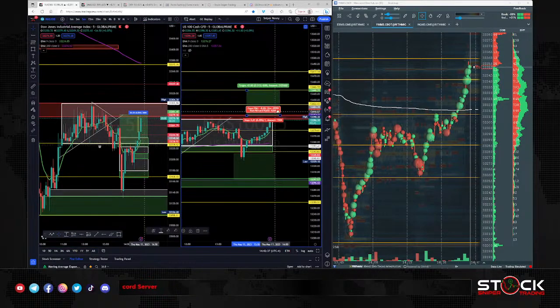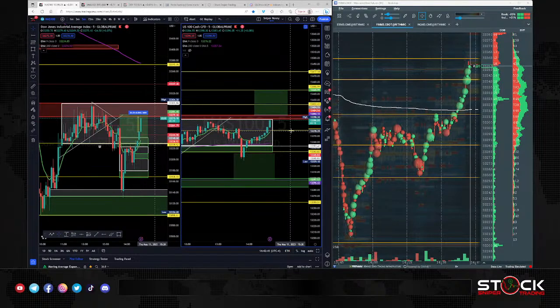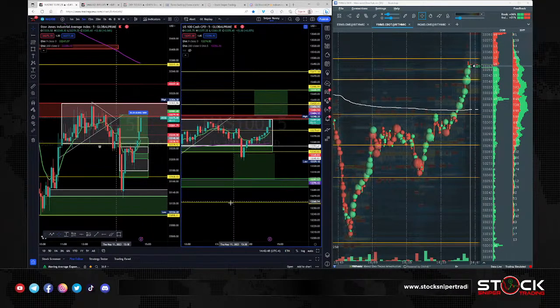NASDAQ is also pumping up too. Watch NASDAQ if it can break here. I remember Yoda said 13,410. If it can pop, we're looking at maybe 470s.